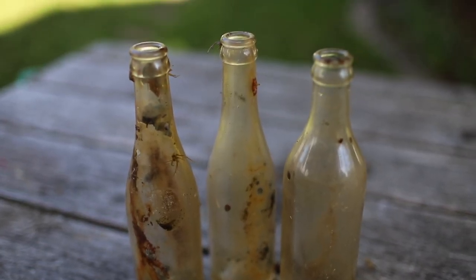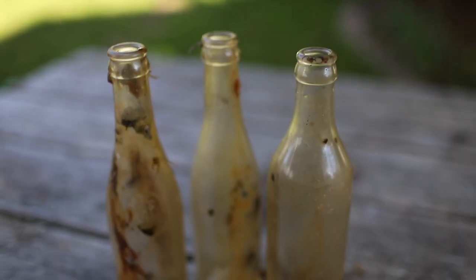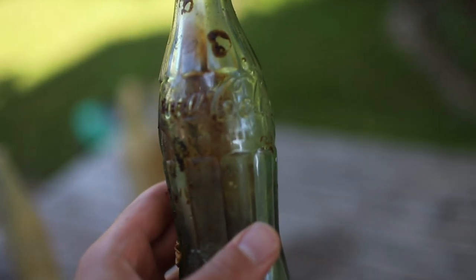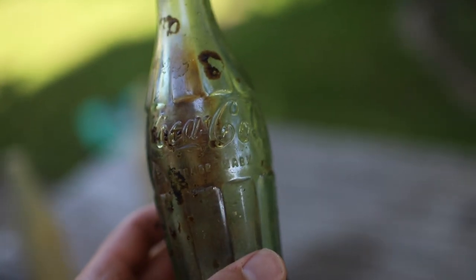Found a couple of bottles that kind of had the same head here, and I'm not sure what these are, but they look a little more recent. Here's an old Coca-Cola bottle. Not sure how old this one is. It's got the embedded logo in the glass. It's pretty cool.